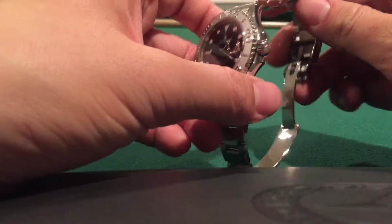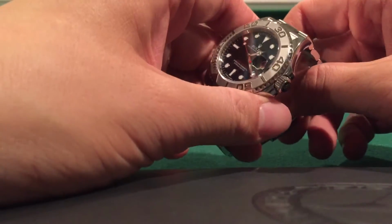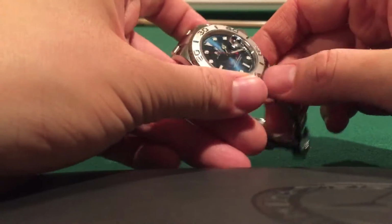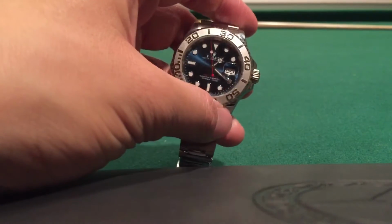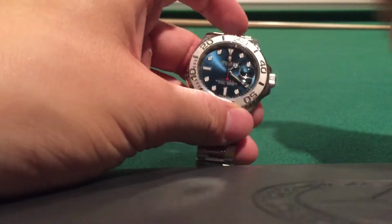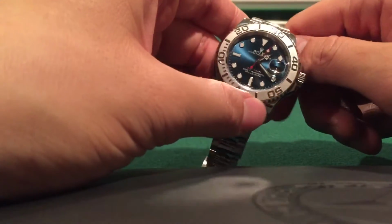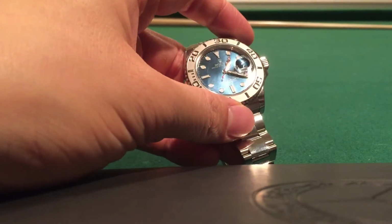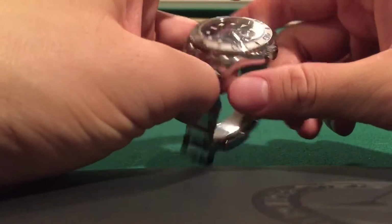For this video, I'm just gonna talk about the Rolex Yachtmaster 116622. I've owned this for a few months now. I've worn this for a significant period of time, and I have to say I really love this watch. It's a great watch, and I'm gonna tell you why. I'm gonna give you 5 reasons why I think this is such a great watch.